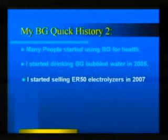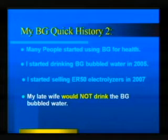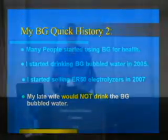So I started selling ER50 electrolyzers, which are designed specifically for health application, but it looked like a science experiment in 2007. I'll show you some pictures a little later. But my late wife would not drink the Brown's gas bubbled water. I drank it for years, but she just never would. I understand. She's my spouse, she sees everything that's going on, she's hearing the customer testimonials coming in, but she would not drink the water.